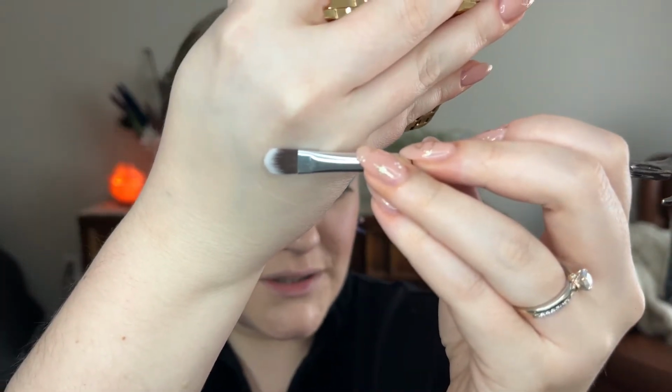flat shader brush. I'm gonna go into that gold shade. Pick it up on my brush. Again, picks up really nice on a brush. And I'm gonna go into the inner corner here. Ooh. See, I like to keep it brighter, but I just think that looks so pretty. And this is where we're gonna stray quite a bit from her promo picture, but I'm so excited. I love this gold.